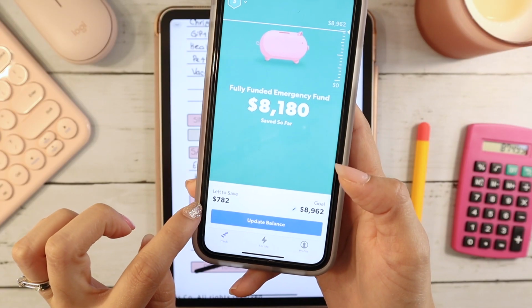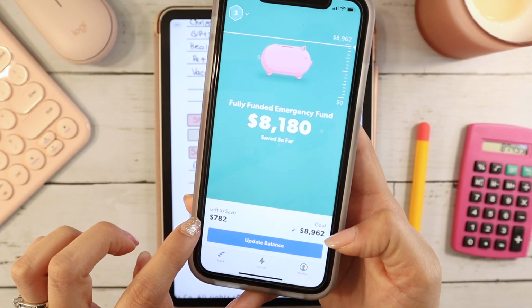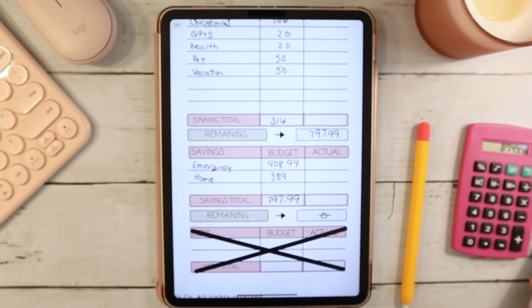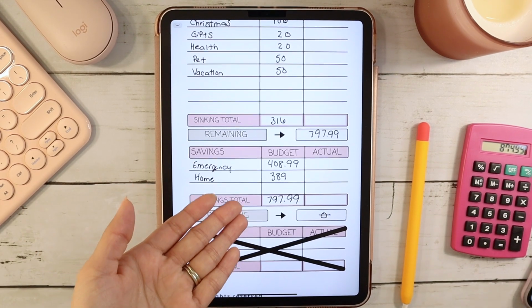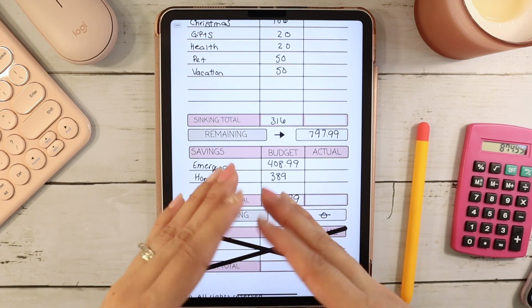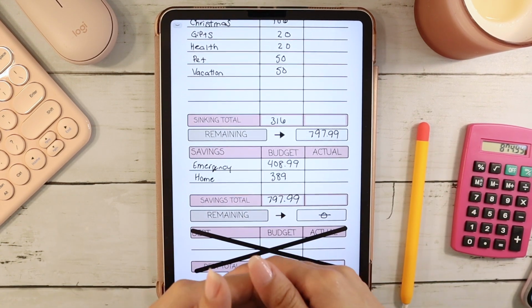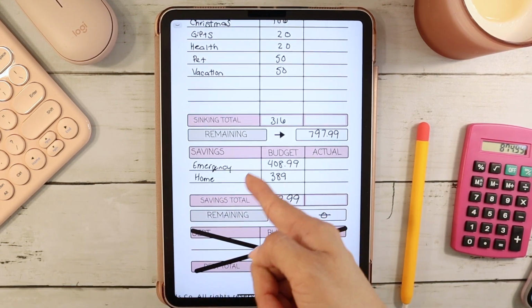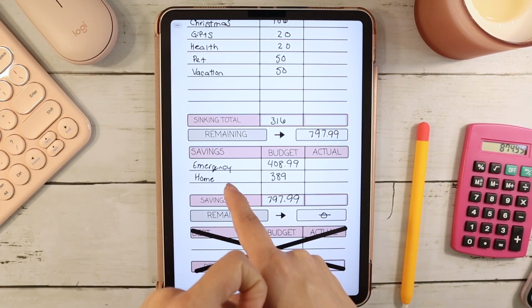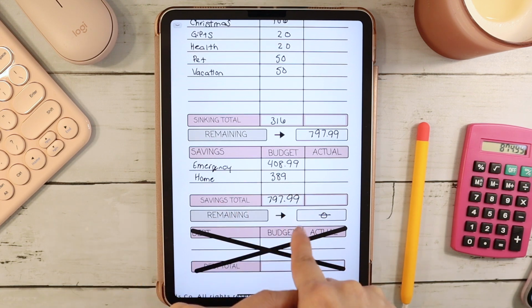We still have $782 to reach our savings goal. So if we were to be really gazelle intense, we could just reach our emergency fund goal. But right now we want to split it up into the two, and we'll most likely reach our emergency fund goal next month and contribute the rest to the home. But for right now, this is what we're looking at.